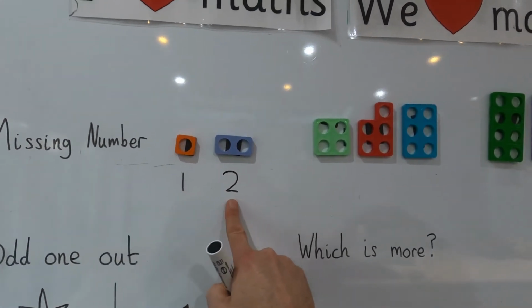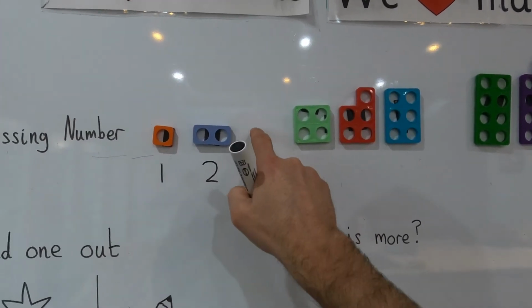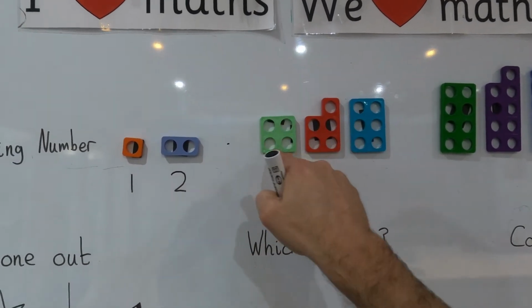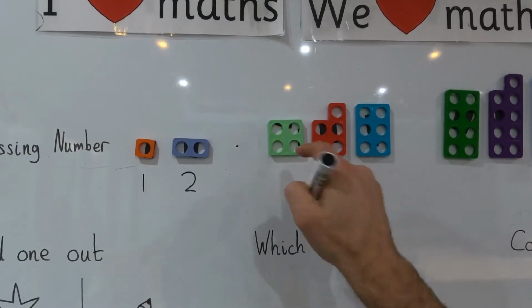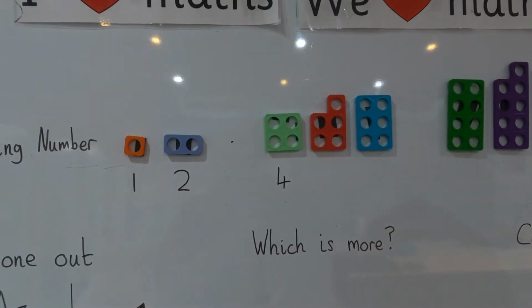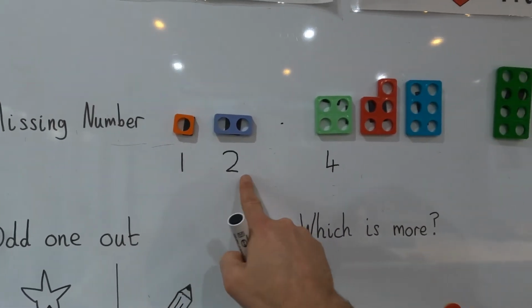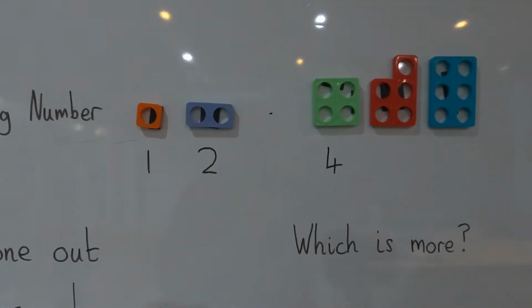We know we start counting with the number 1. 1, 2, 3. Oh. Hmm. That's here. Something there, maybe. And how many is this? It's a square. Remember what the square is? One, two, three, four. Four. That's right. Four. Okay, so one, two, four. One, two, four. What's missing? Do you know what's missing?